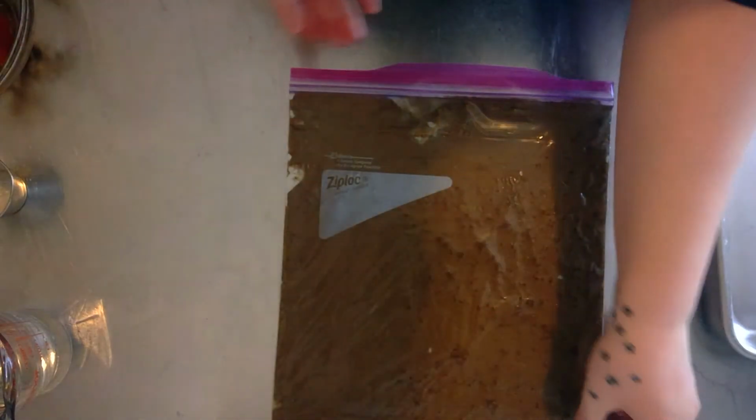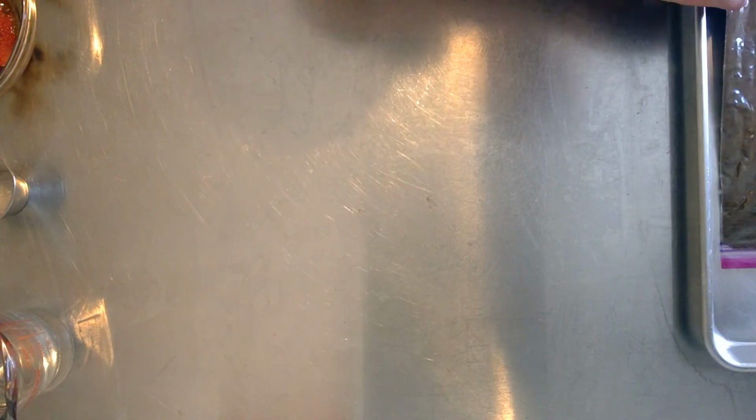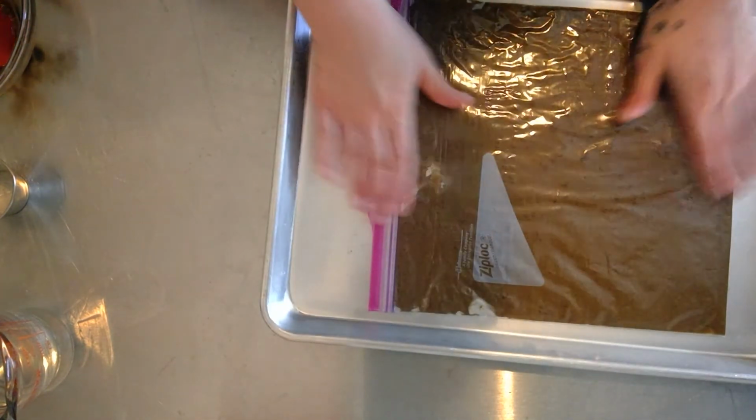Another quick tip for putting it in your fridge, put it on a cookie sheet or baking sheet. You want this to be laying flat, and most fridges, the shelves are either wire or they have ridges in some way for if moisture gets spilled. So it's always smart to just do it on a sheet tray.